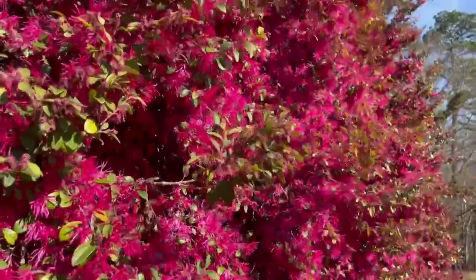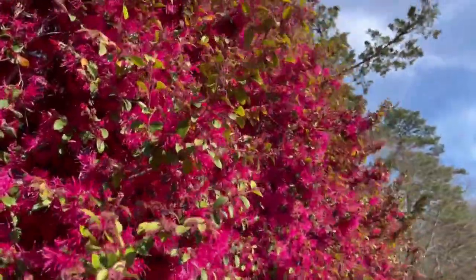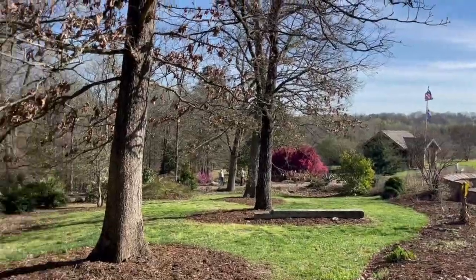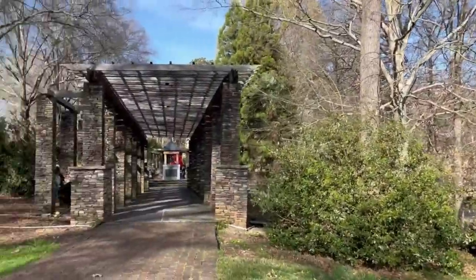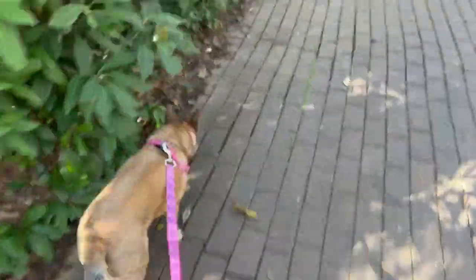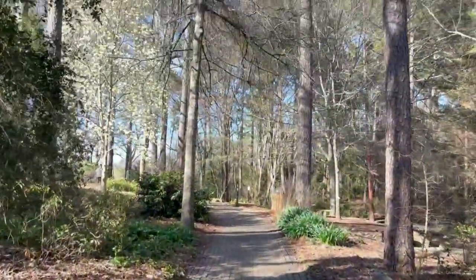And this garden is separated by different types of plants, and there's some information as you walk along the garden. I've been coming here for years, and I really just like to appreciate the nature and visit my favorite plants and sections of the garden.